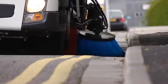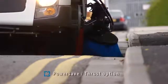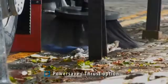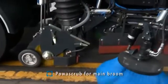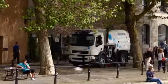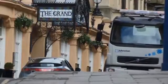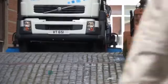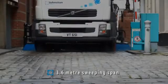Johnston's rototilt brush arms scour cambered curbsides and deep clean crevices. Power thrust boosts pressure to the channel brushes in heavy waste. Power scrub boosts pressure to the main broom. The V651 also allows dual sweeping, operating both suction boxes and channel arms simultaneously.